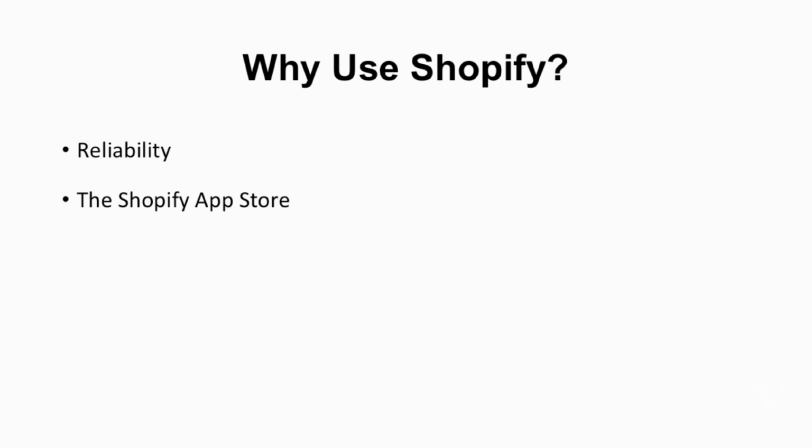They have a business development team that specifically works on developing new apps and bringing in new developers to solve problems. This is the reason why people love it in the first place, and Shopify's philosophy is to make it simple for you to run your business.